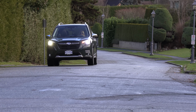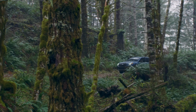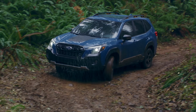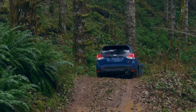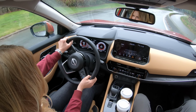In the US, X mode and hill descent control are available one up from the base model. There's a new Wilderness trim that's been added to the lineup for this year, and it has half an inch more ground clearance compared to other Forester models. The Wilderness has improved gear ratios for off-road performance, a retuned suspension, improved dual function X mode, and a front view camera.